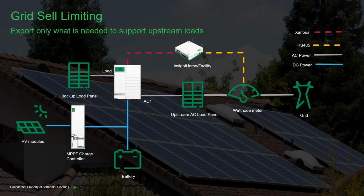For customers that do not have a net metering agreement with their utility company, you can export PV and/or stored energy to reduce the upstream demand with our zero export feature that utilizes an external meter and CTs to sense the amount of export power required without turning the meter backward. This is a great strategy for self-consumption.